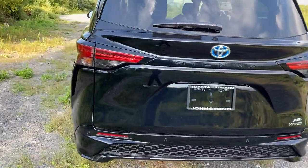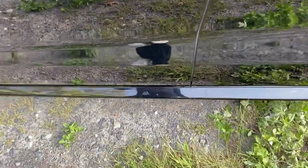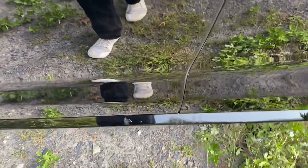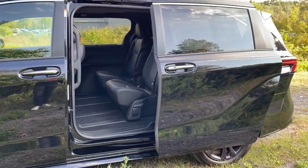Now onto the side door. You'll see a little Wi-Fi looking symbol here. All you do is aim underneath at that. Opens right up.